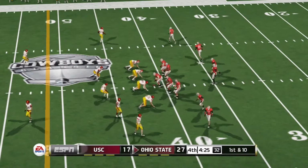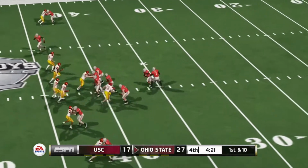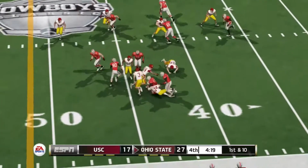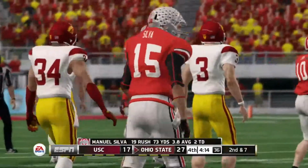1st down and 10 from the 41. 2-by-2 set. Silva in the backfield to the right of Jermaine, and they give it to him. And Manuel Silva gets 3 as the Trojans try to stop him. What was that?